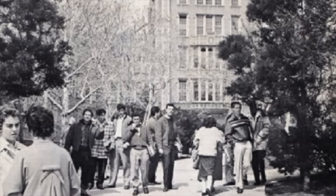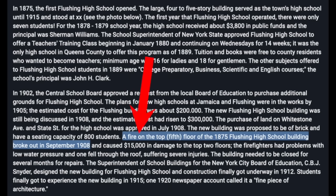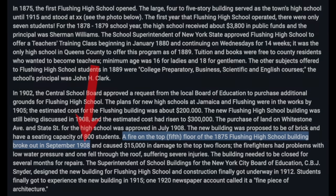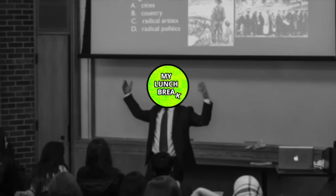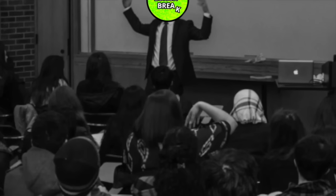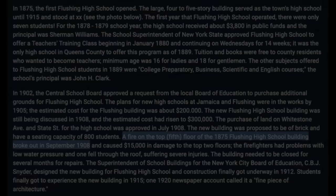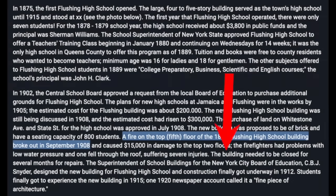We have found massive clues to the game, and I'm going to show you this yet again. Are you ready? When a fire on the top floor of the 1875 Old World Flushing High School's building broke out in September of 1908, where I think at this point, every single person that is studying this narrative and getting ready to show it off to the younger generation seriously needs to reconsider. It is no longer factual information at this point. It is very clear and obvious now that we have been told pretend stories about our past when the building needed to be closed for several months for repairs.